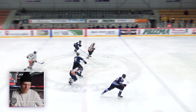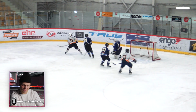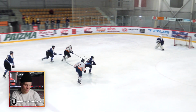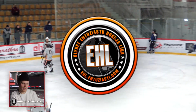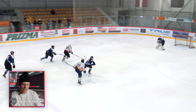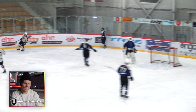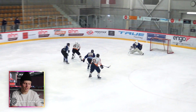Goal number two here, we got number 21, Angus Stoltmanis. All right, he's coming in on the breakaway. He's got guys on his back, not an easy play, and goes shelf, short side. Really nice play, good separation speed. With guys on your back like that, it's definitely not easy to get your head up and make a nice shot. That was a good shot there for number two.